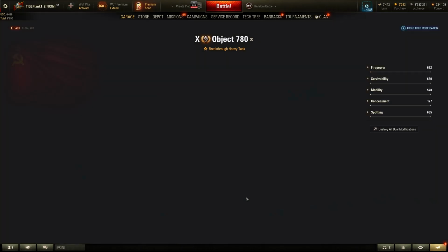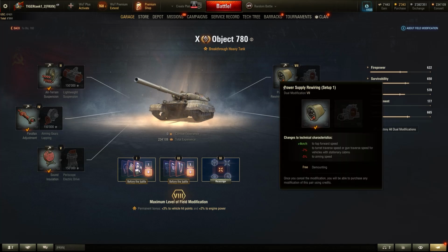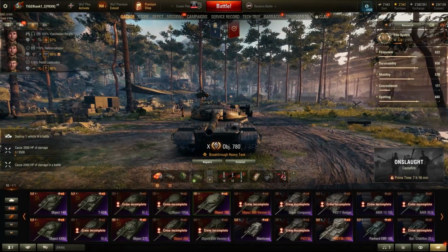Now, moving on to the field modifications. I'm not entirely sure if this is still accurate because I haven't played this vehicle in a little bit of time, but this was the loadout that I chose because for me personally, this was where I got the best results. Yeah, lightweight platform. Either way, there are other guides out there that you can check out if you want to really see.